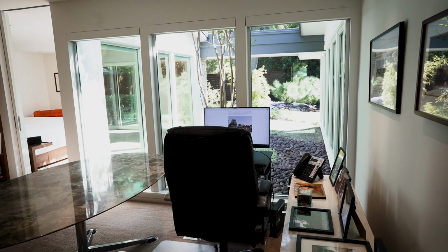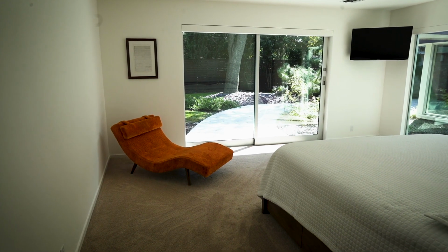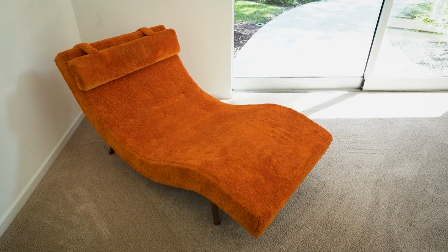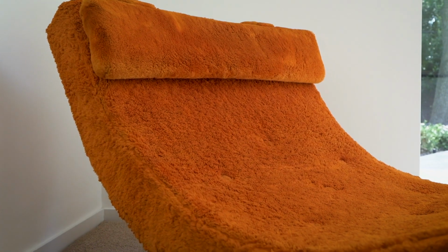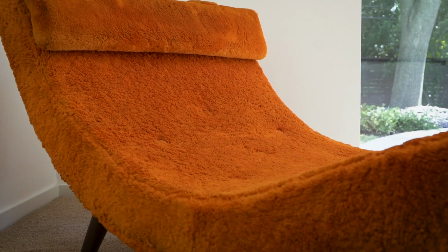The renovated primary bedroom also has an open, airy feel and features another distinctive Pearsall creation. The orange chaise longue still has its original furry upholstery, which was carefully restored by Steve Pine, a restoration specialist with the Museum of Fine Arts Houston.